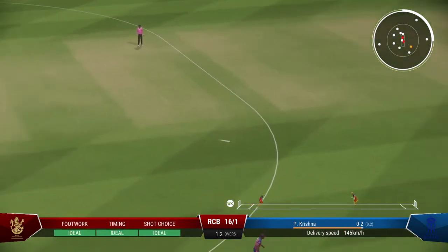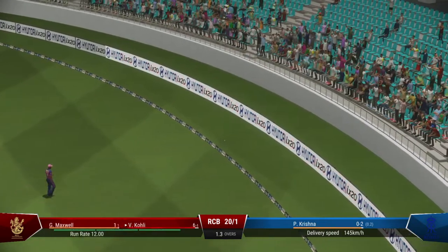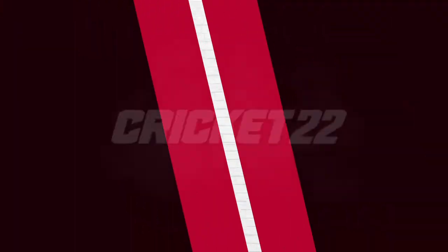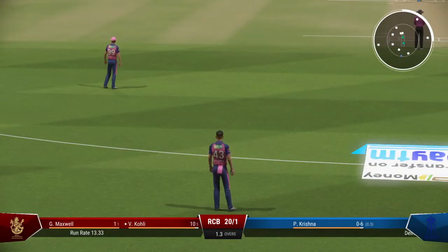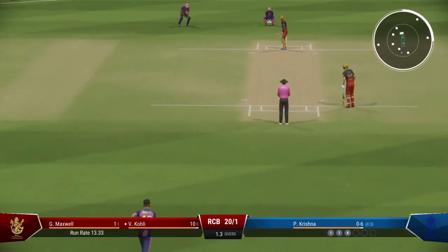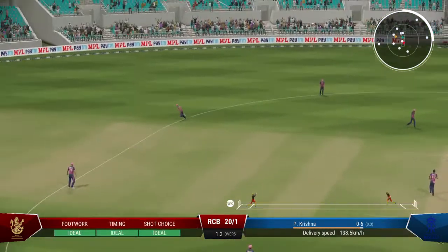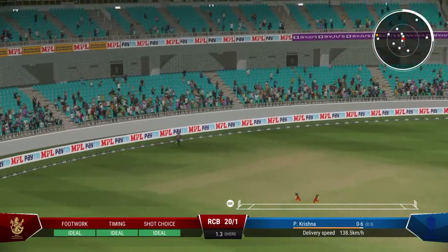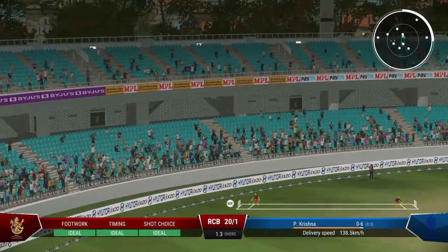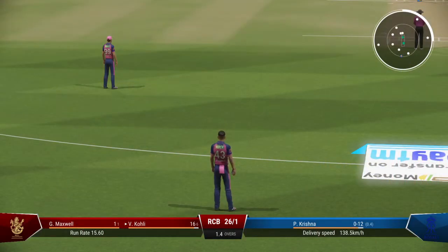Nicely played. Onto the front foot early, placed it perfectly into the gap, timed it nicely for 4 more. Middle that one, great timing. That was seen so early. The timing was brilliant and that has stayed hit. Fantastic.